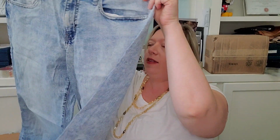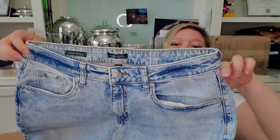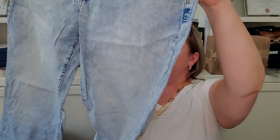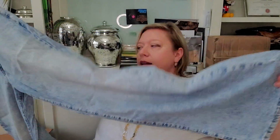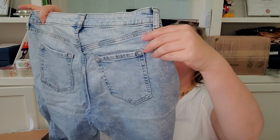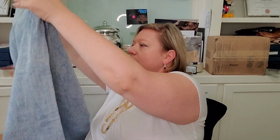Next, we have another mom jean situation here. This is Wild Fable, and these are in a size 8. It says the low rise baggy jean. Those are great. They look like they're in good condition. That leg, that looks awesome. There's the back. So I'm happy with those.